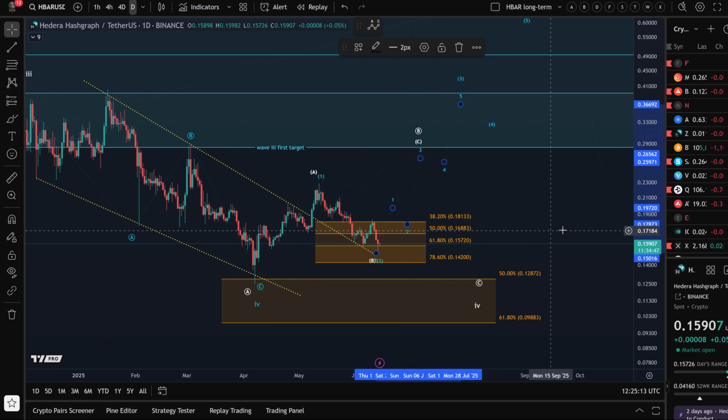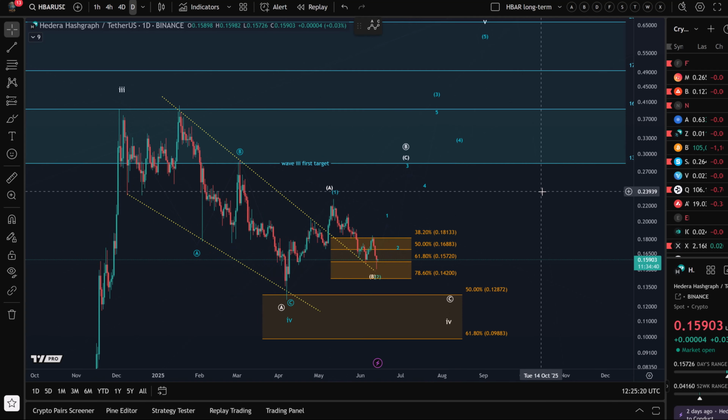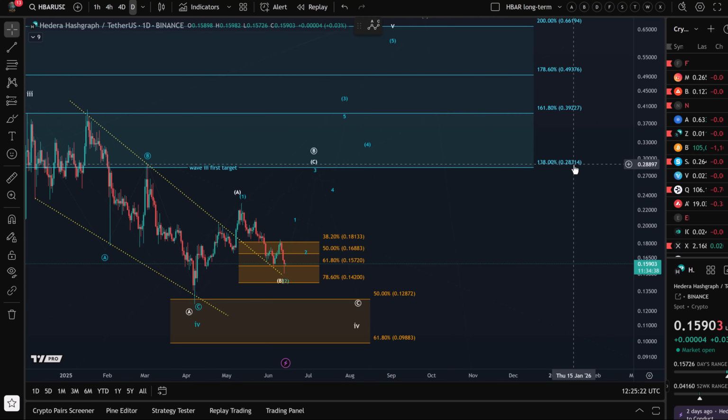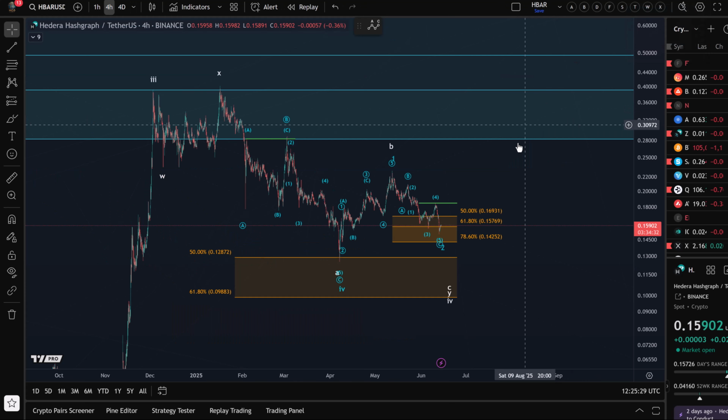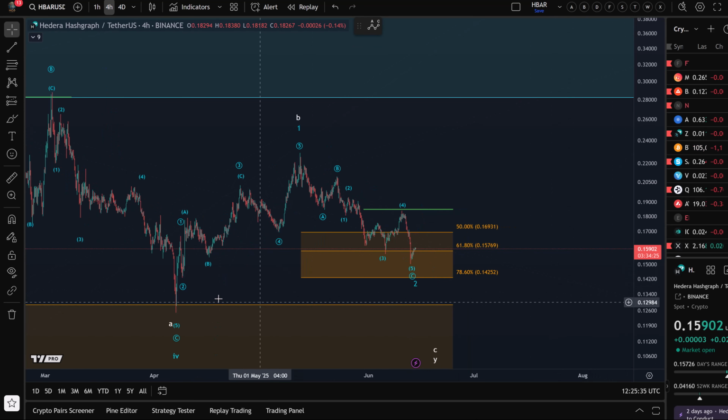Now, it's important to understand the white scenario as well. So if this setup plays out, then the rally could also be a C wave. I would expect resistance in the area around 28 cents, but for now, the focus is on whether the bulls can show up here. Looking at the shorter time frame, you can see here the 4-hour time frame, and you see the structure in a little bit more detail.